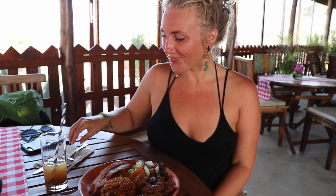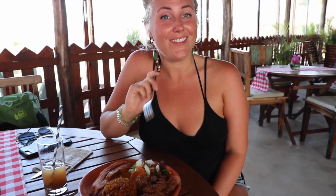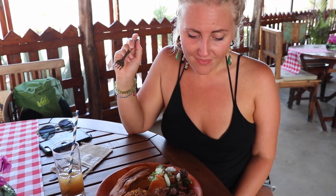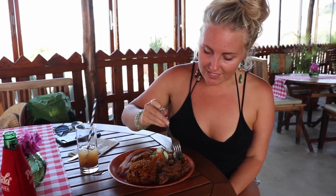This is really good. Thank you for the bite. Okay, I've got goat stew. I've never eaten goat before. I have, on the other hand, had a lot of goat cheese, so I've got a good feeling about this. These were his two favorite dishes that we were recommended by Jewel, so let's give this a go.